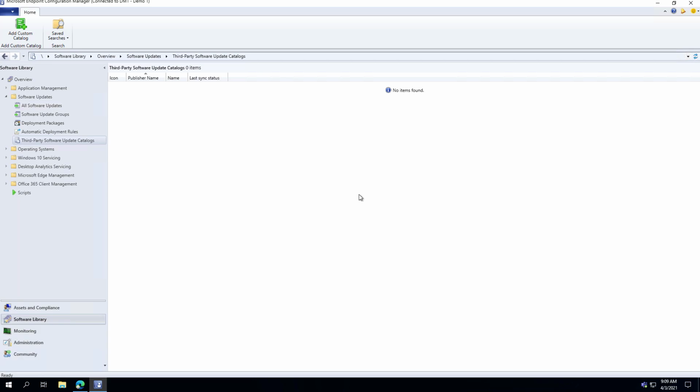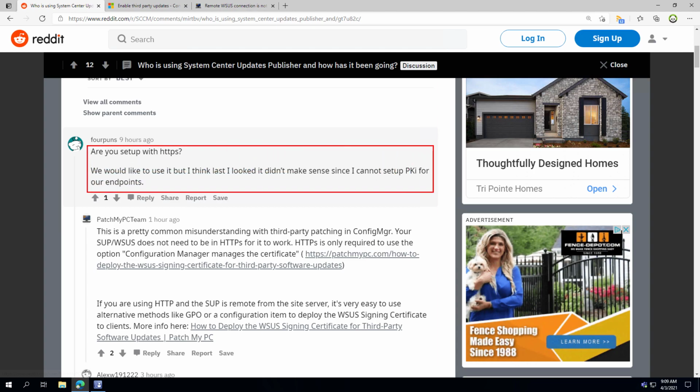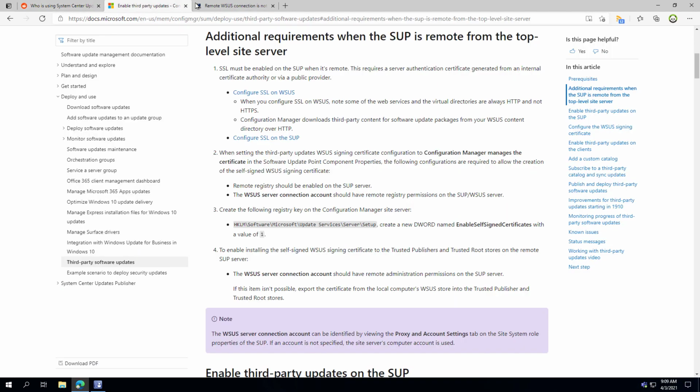So there's a lot of confusion about this. Specifically, we see it quite a bit within the ConfigMgr community, so things like Reddit, and we also see it quite a bit from our customer base, people that don't understand what will and what won't work. And to be fair, the docs are actually a bit misleading in the way they're written today.